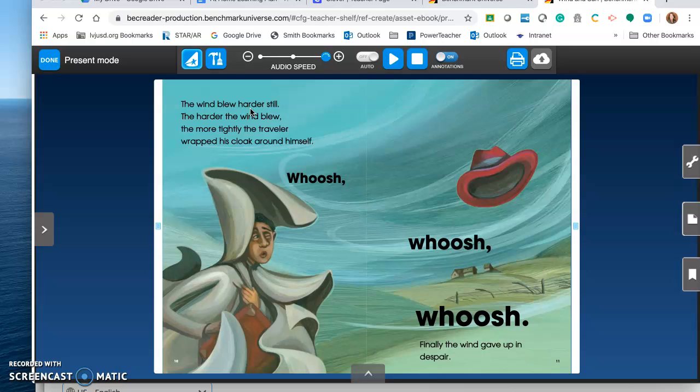"The wind blew harder still." I think the word harder means to do something with a lot of force. It is not talking about something that is hard to touch.